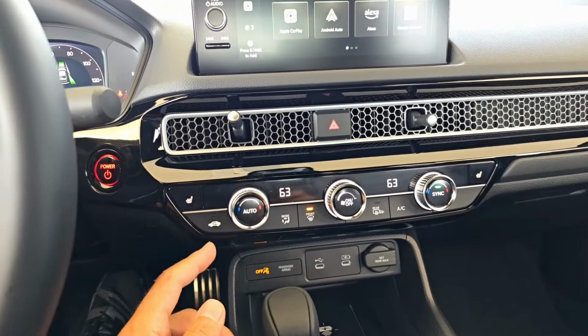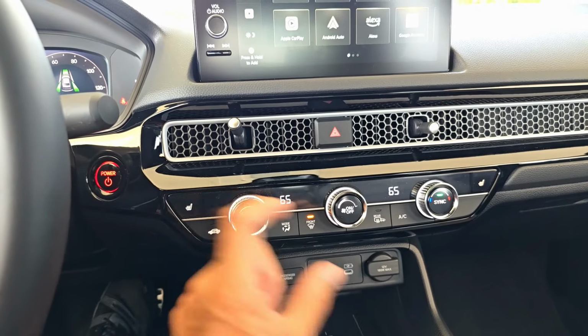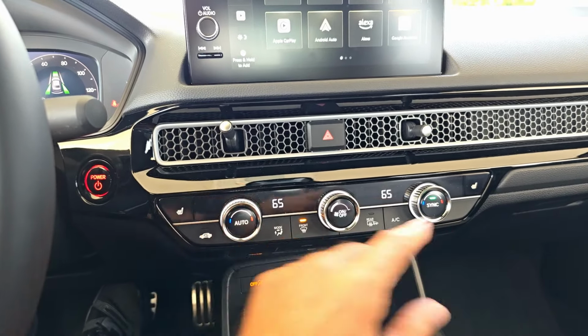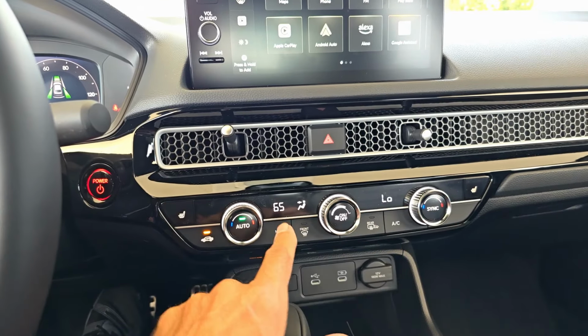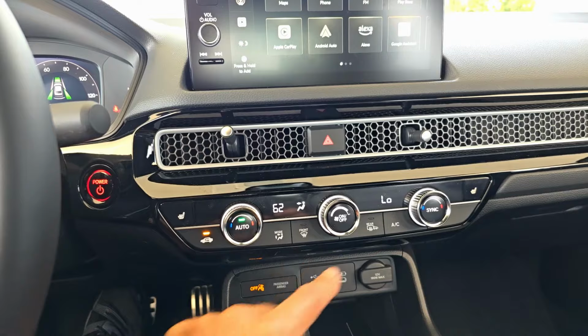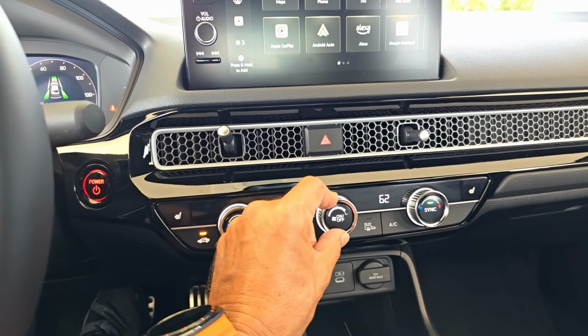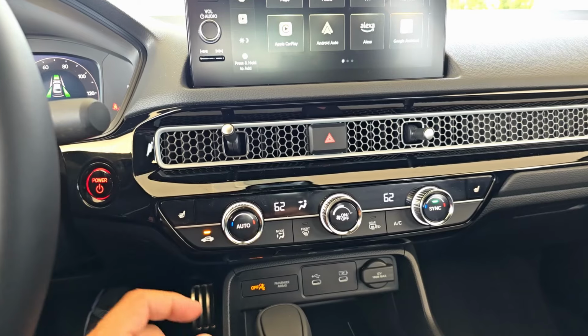This is a dual zone automatic climate control. You can see right now we're in the sync mode, but you could unsync it if you wanted to. Unsync it, this is low, this is at 65, and this is not going to change if I adjust it. Now if we sync it, it's going to sync it to the driver's temperature. I'm going to lower that fan a little bit, even though it feels really good.